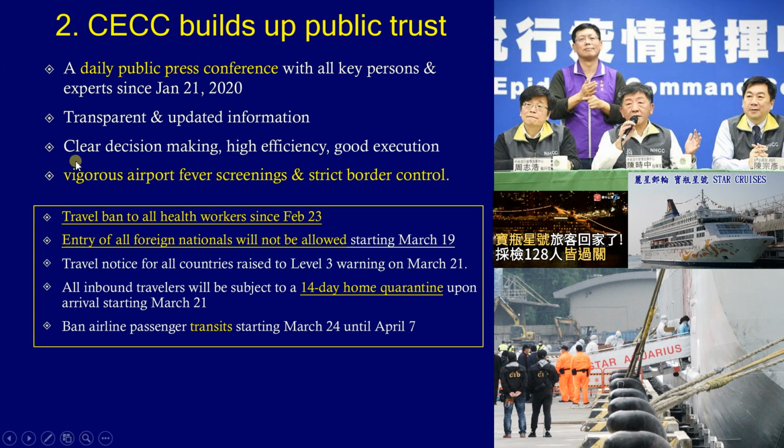And I want to especially talk about the vigorous airport fever screening and the strict border control. Because of the strict border control, we stopped every foreign visitor in March, but much earlier than the foreign visitors, we stopped our health workers from going overseas, going abroad, since 2 weeks earlier. I think almost 1 month earlier than the travel ban of the foreign visitors.